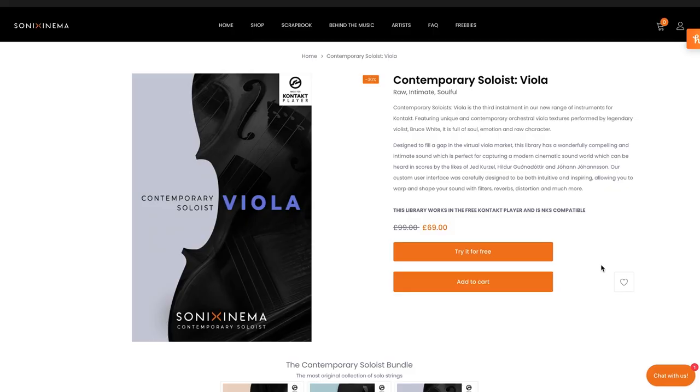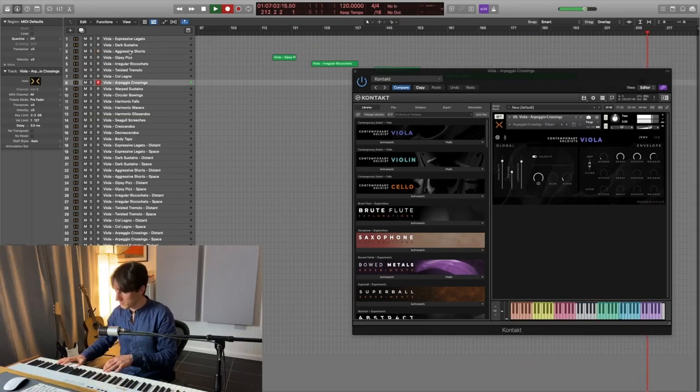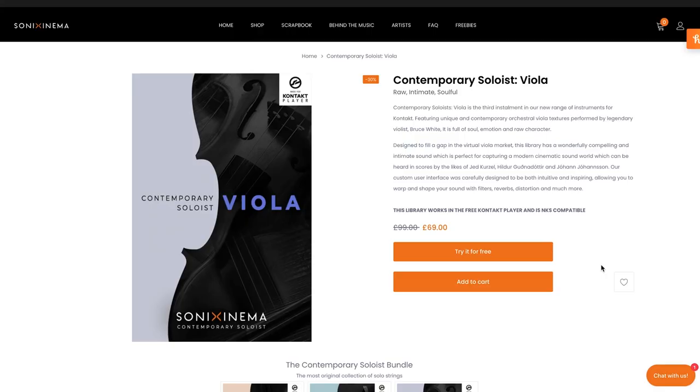And Sonic Cinema's latest release, Contemporary Solo Viola. It's available now for £69, normally £99. Runs in the free Kontakt player and is NKS compatible.